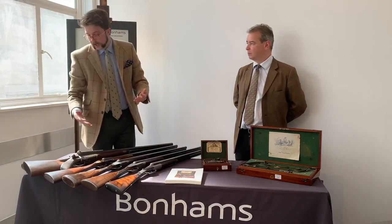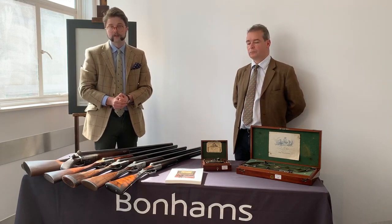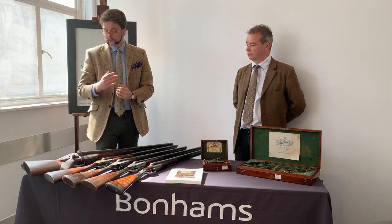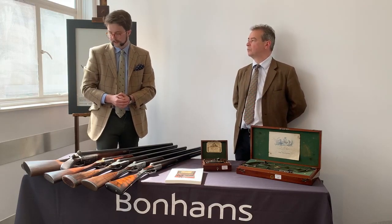Aside from these highlights, we'll also have in the sale a rare and unusual collection of hammer guns, a lot of modern sporting rifles, and a variety of modern over and unders as well.